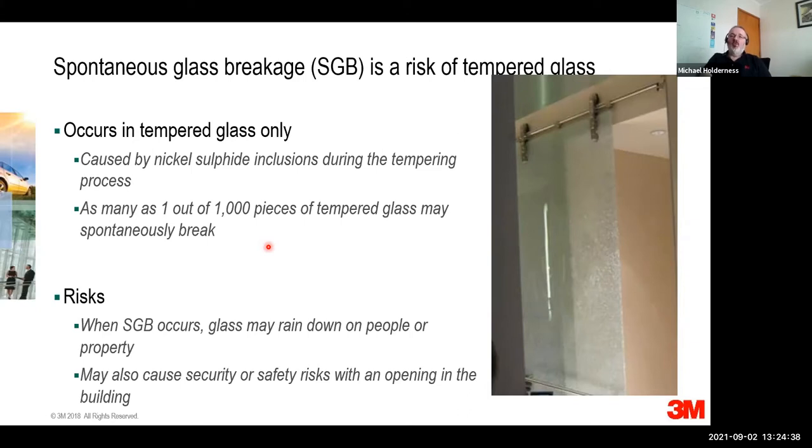277 Broadway's problem was that they were getting spontaneous glass breakage. In this atrium with these glass balustrades, there was a cafe underneath at that stage, and it was really concerning for the cafe owner. Suddenly, if one of these broke and it rained shards of glass down on all of his customers, it definitely wouldn't be a good look. So they chose to put S70 on all of those pieces of glass to protect them.